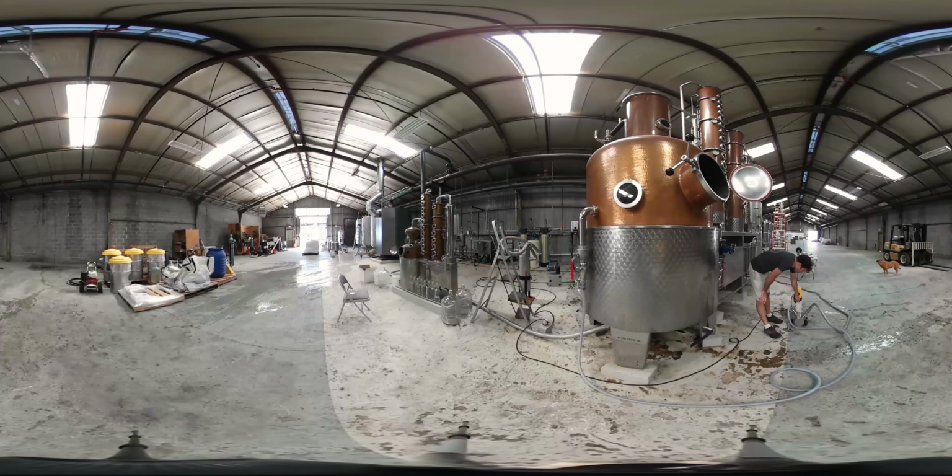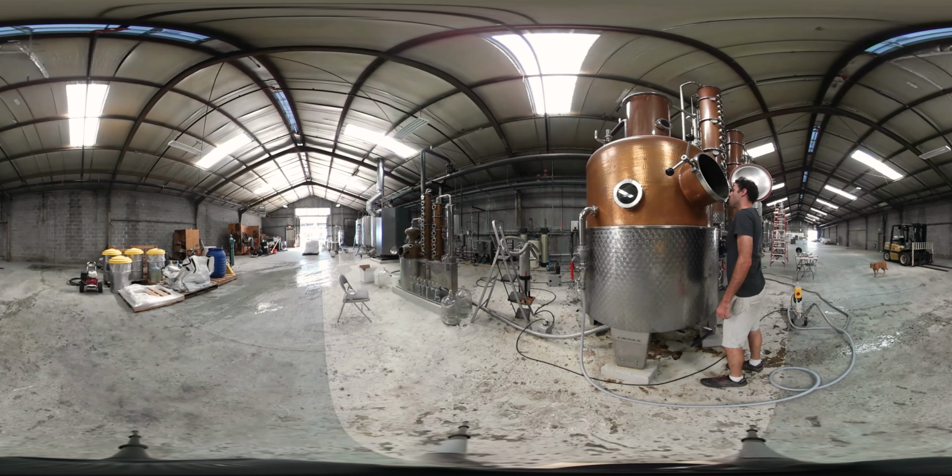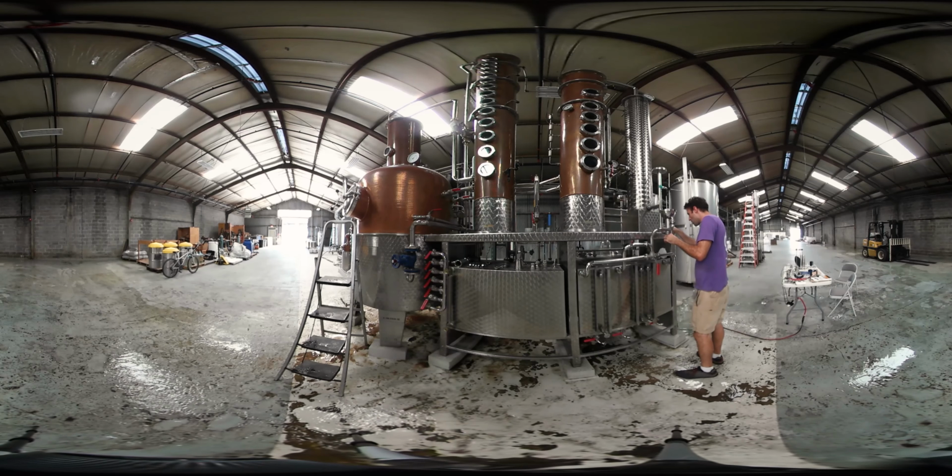We pump the sugarcane wine into the copper kettle. The copper kettle sits inside of a steam jacket. When you cook the wine, the alcohol comes off and it's invisible. And so they used to call it the spirit of the wine because it was invisible, but it was there, and they weren't really sure why.